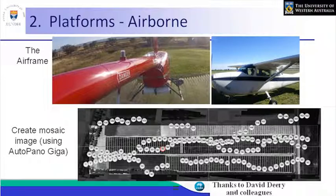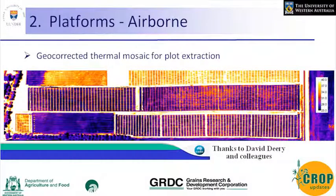Moving down a scale to airborne, many people are already using airborne sensors for various purposes. There's a heavy requirement for this, for handling the images, relating them to the crop on the ground, but the software is rapidly becoming available to automate this geolocation of the image. And this is a result from colleagues in CSIRO's study and one of their experimental farms, showing that you can get a wonderful thermal map covering the area of the experiment.